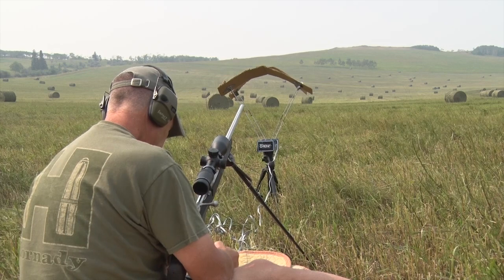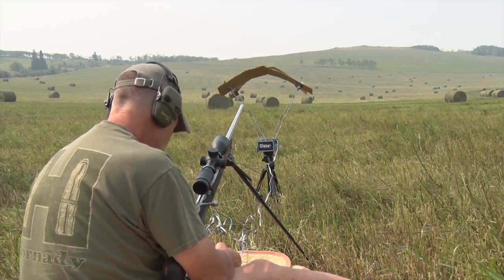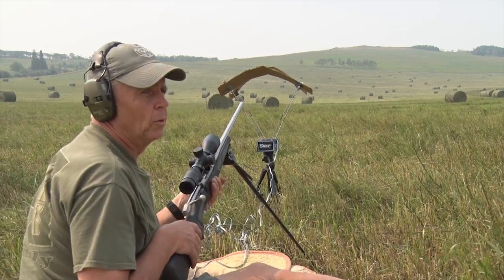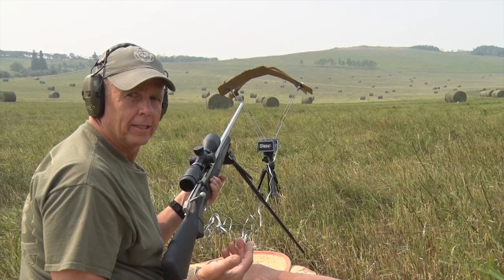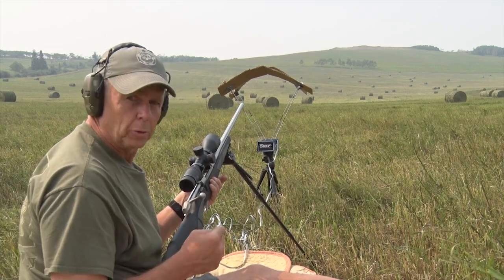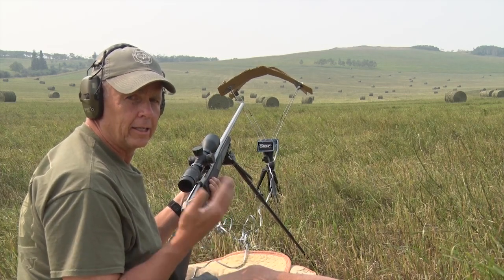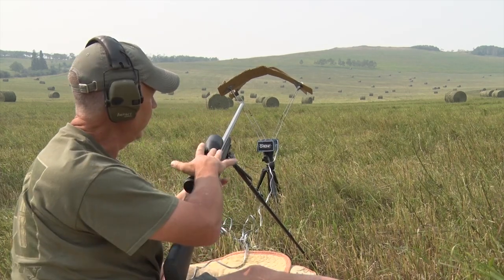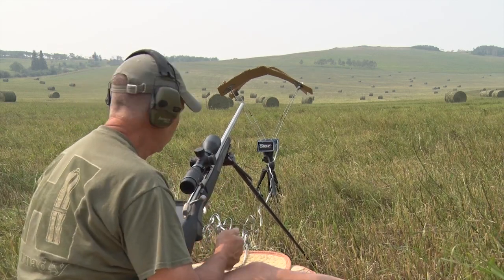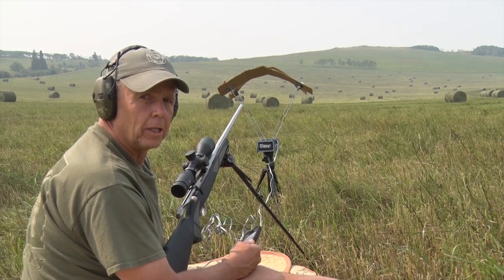Okay, so it looks like we're averaging right at 2830. So the app said we were going to be at 2850, so not too bad. So we'll punch 2830 into our app, and then it'll give us our hash marks and the turns on our turrets for long range. I can do that all on my phone, but why don't we just run inside and I'll show you on the tablet where it's a little easier to see.